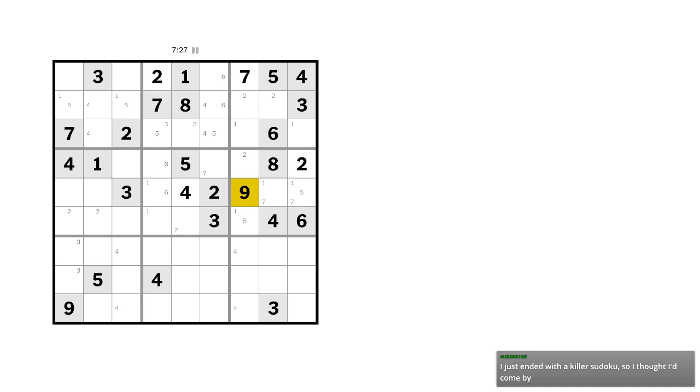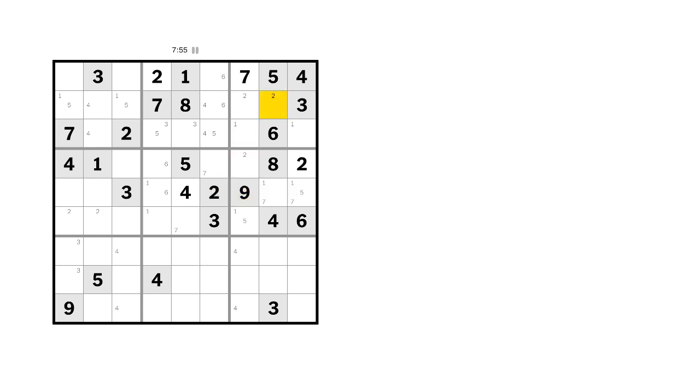Just ended with Killer, oh fantastic. Yeah, I do need to get back to some Sudokus. I haven't got Killer Sudoku at the moment because Cracking the Cryptic has only released it just now, and it was after I bought the entire bundle of all the Sudokus. So I'm waiting for it to come down a bit on price before I get it. So hope you had a fantastic stream. Which Killer Sudoku app did you play then? Because I am open to having more killer apps.